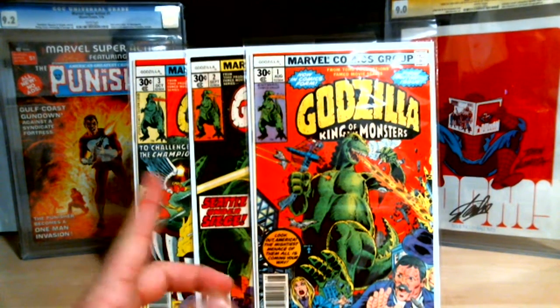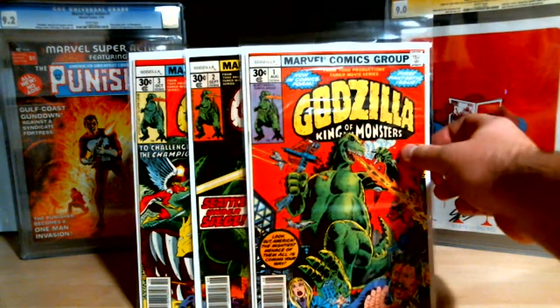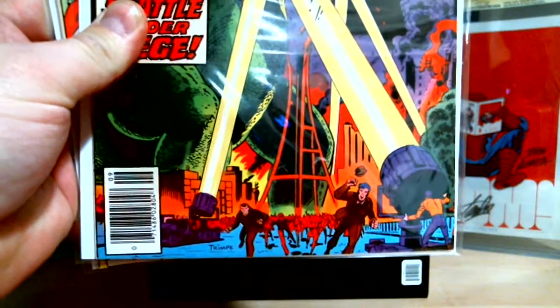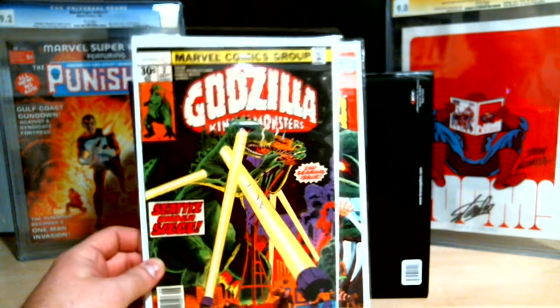That's why this is actually probably the next one I'm going to get into. I haven't even sealed these bags yet. But these are great books with artwork by Herb Trimpe. This is issue number 2. And down here on the bottom, you can see Trimpe's signature. But these are all great high-grade Bronze Age copies, so I'll have to be very careful when I read these.